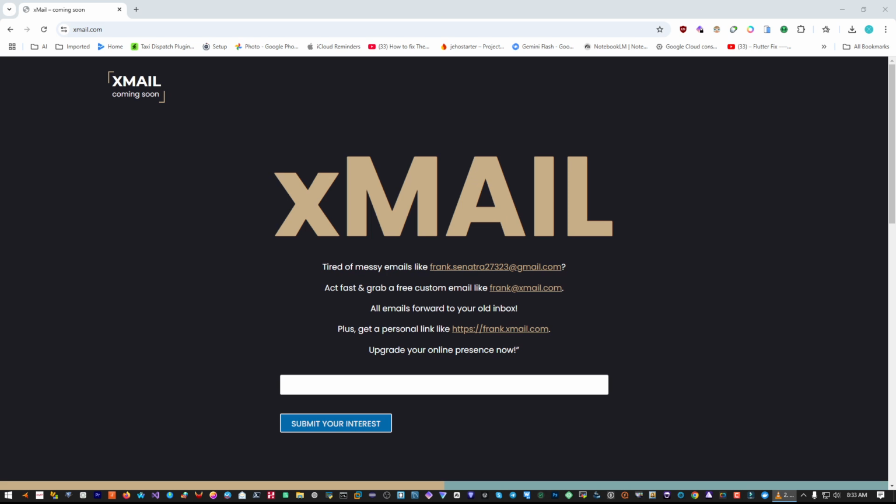But Google has the money, Microsoft has the money, so competing with them is tough. But then Elon Musk has the money too. So, for example, xMail is saying that to turn your mail from a messy one like this, frank.sinatra27328 at gmail.com.